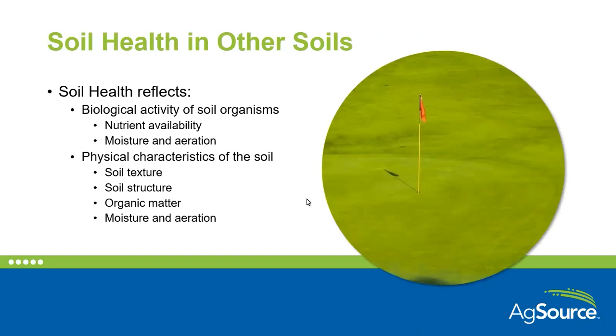As we look at soil, one of the reasons we picked the location that we did on that farm was we could find locations that were close in proximity and similar in soil type, although they ended up being two distinct soil types. But there are other things that affect soil, primarily the availability of nutrients and the availability of moisture and aeration. Those are mitigated by or controlled by texture, structure, organic matter, and aeration.